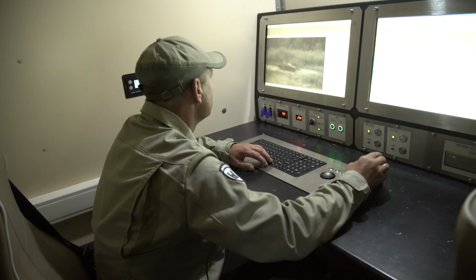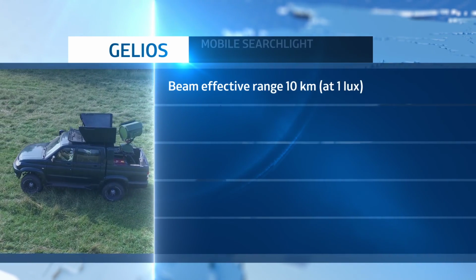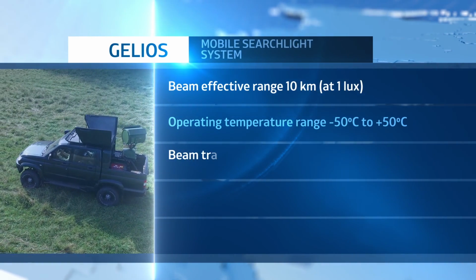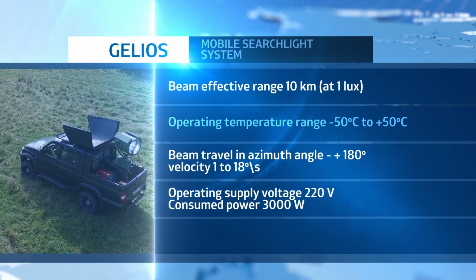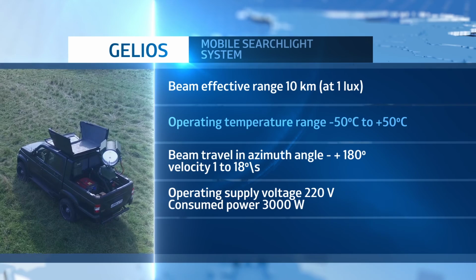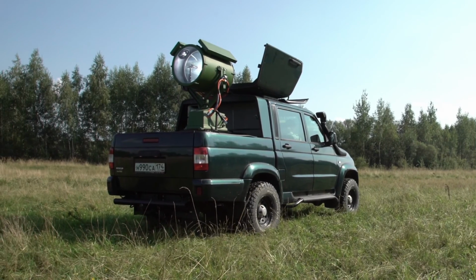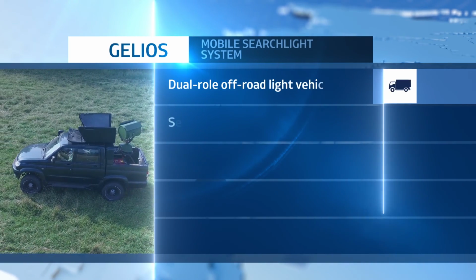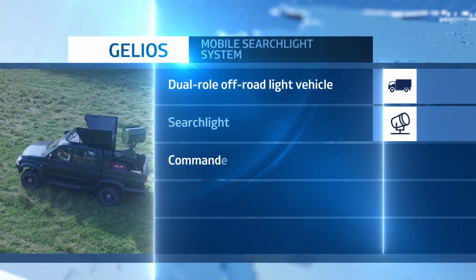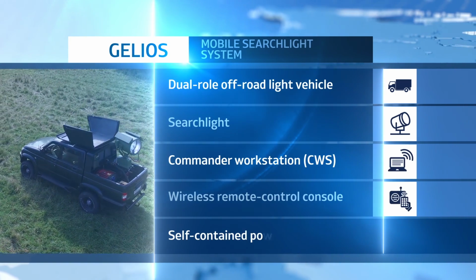Beam travel in azimuth, angle of 180 degrees, velocity up to 18 degrees per second, operating temperature range from plus 50 to minus 50 Celsius, beam projection range 10 kilometers, voltage 220 volts, power 3000 watts. The mobile searchlight complex is comprised of all-terrain base chassis with removable metallic awning, searchlight installation, commander workstation, wireless remote control panel for up to 250 meter range, backup power supply source.